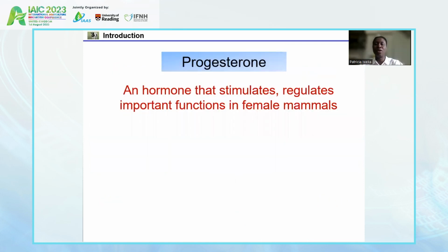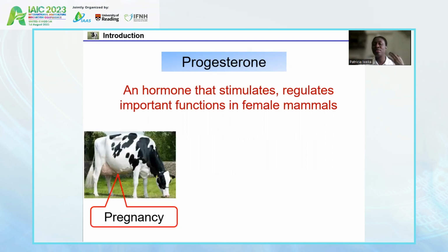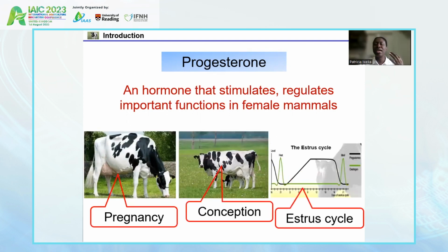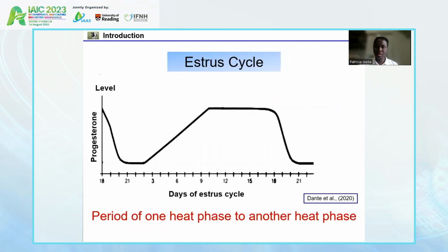I'm going to talk a little bit about progesterone because this has to do with the ovulation status. Now, progesterone is a hormone which helps to stimulate and regulate pregnancy, conception, and estrous cycle. Now, what's estrous cycle? Estrous cycle is simply the period of one heat phase to another heat phase.